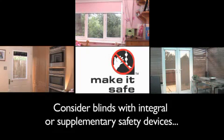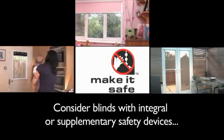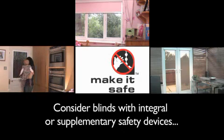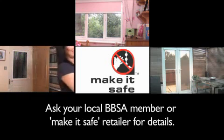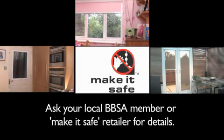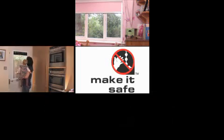Next, consider a blind that has a safety device either integral to or supplied with the blind to improve safety with operating cords and chains. Your local BBSA member or Make It Safe retailer will be able to help you further. But what about existing blinds that you may have fitted? There are solutions here as well, so let's look at a few options.